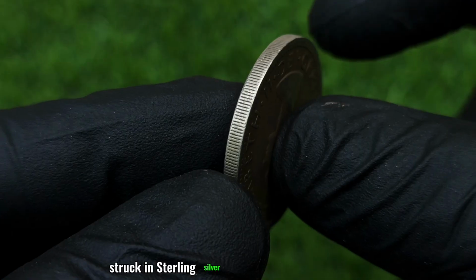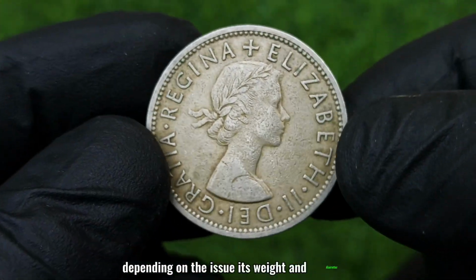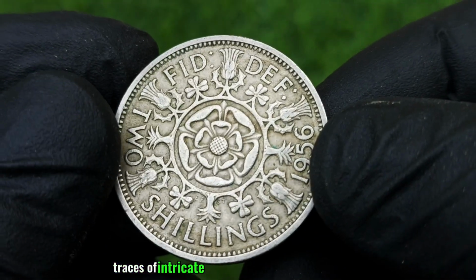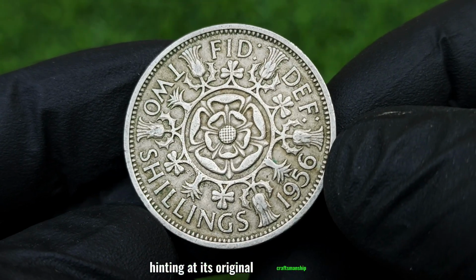Struck in sterling silver or a base metal composition depending on the issue, its weight and diameter align with standard circulating coins of the era. Even in dirty condition, traces of intricate detailing can often be discerned, hinting at its original craftsmanship.